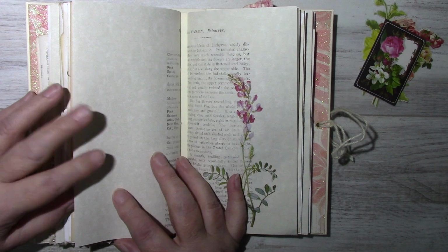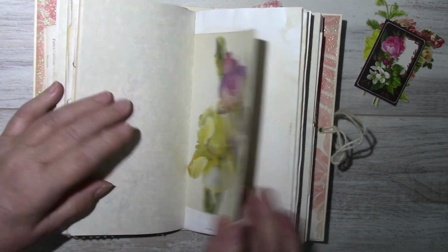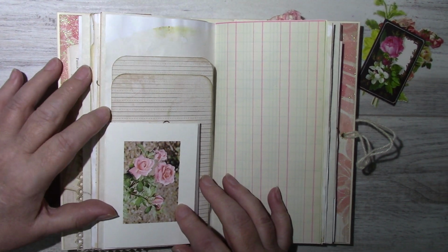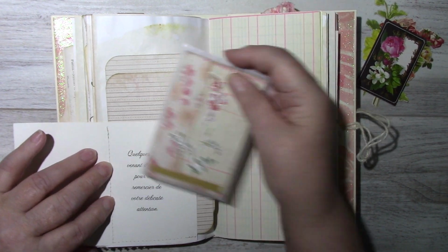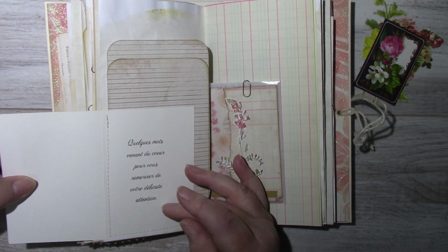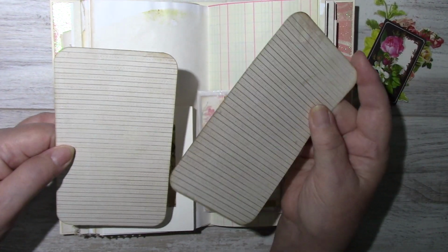So this is the second signature. The third signature, the iris. Here is a corner tuck with a little thank you card that I put in as a corner tuck. I really like that little sentiment. It's in French, and with a couple of journaling cards.